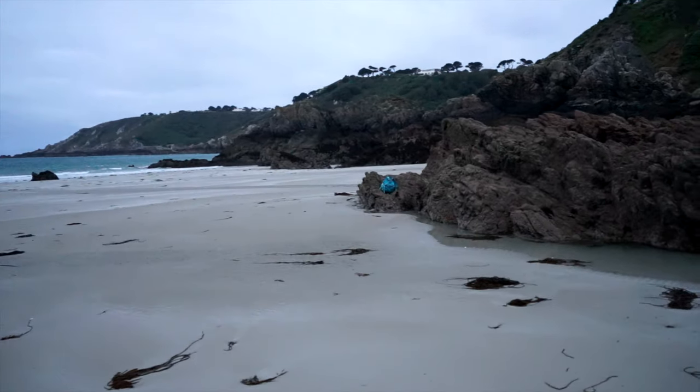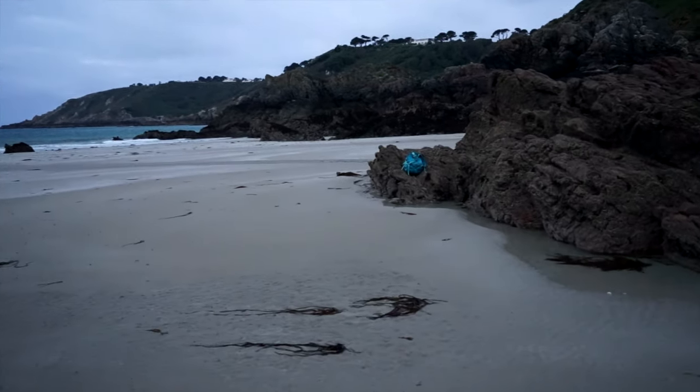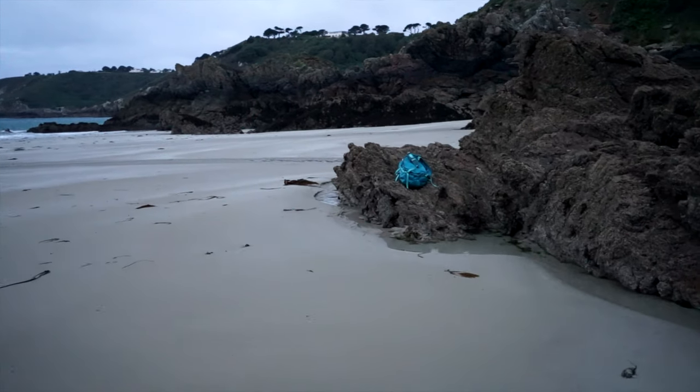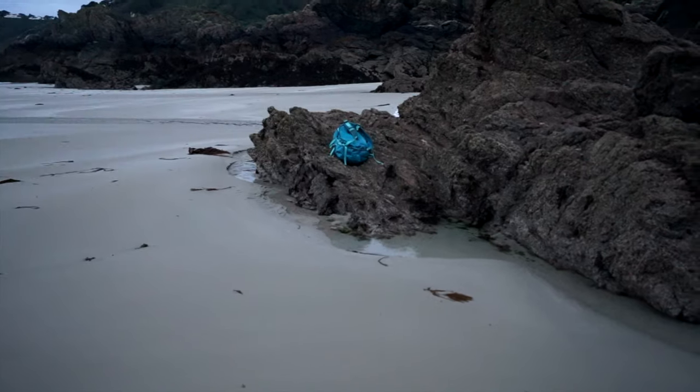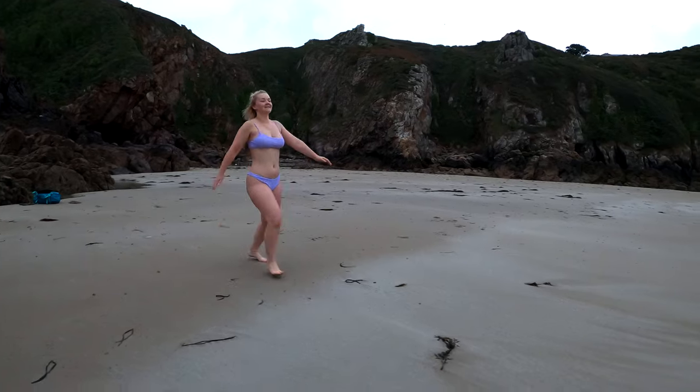And I believe Gemma has done a smart thing. As I said, the tide is really quick. It's possibly gonna be up at this rock in about 10 or 15 minutes. So we need to do a quick change and then get in the sea. But we've put our bags up on that so you don't get washed away.